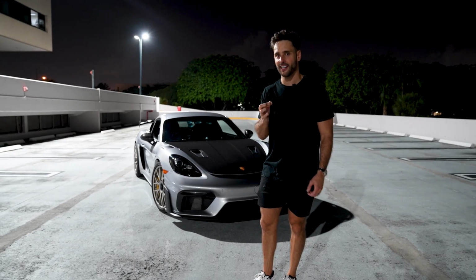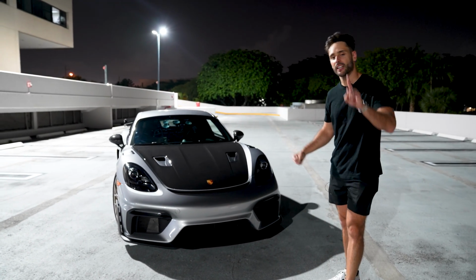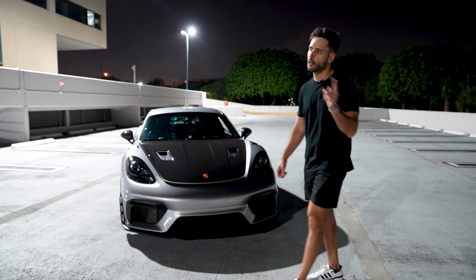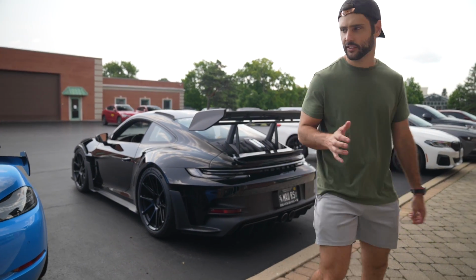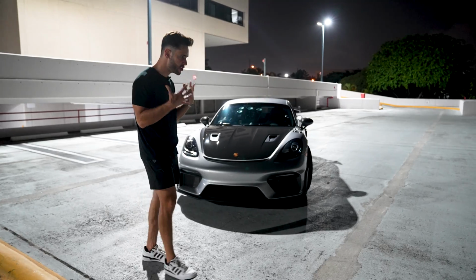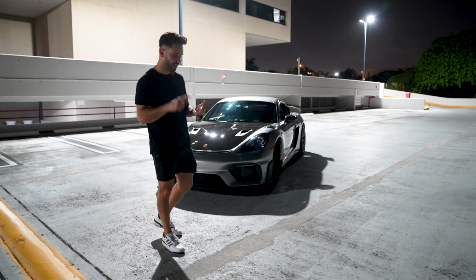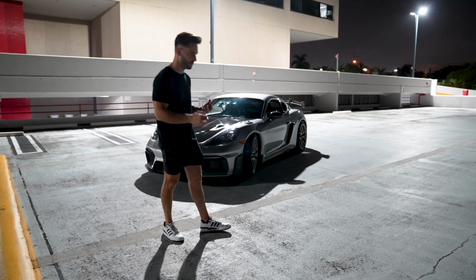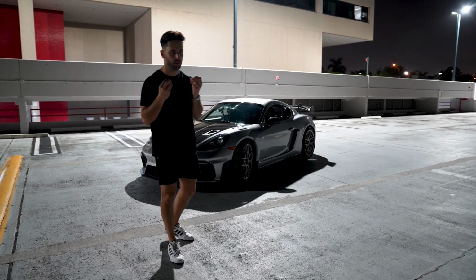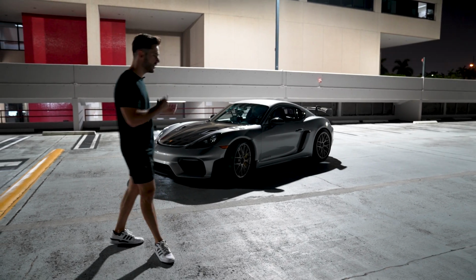That being said, this thing is ridiculous on track, but it's not the ultimate Porsche on track. That honor belongs to the 992.3 RS, which I drove last time I was in Chicago. I drove the shit out of that car and it just blew my mind. The braking, the confidence it inspired, the turn in with that double wishbone front suspension was absolutely insane. And when you wanted to dial it back, it was even softer than this on the road.